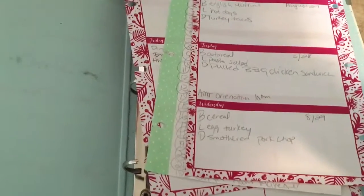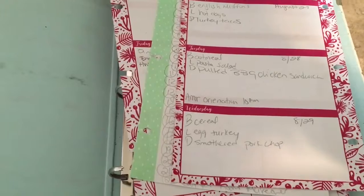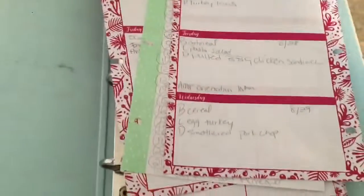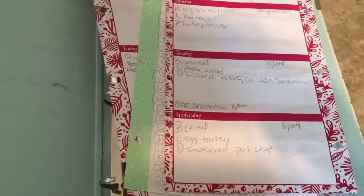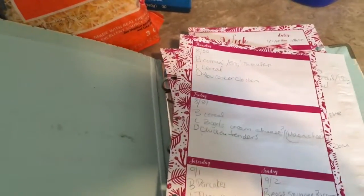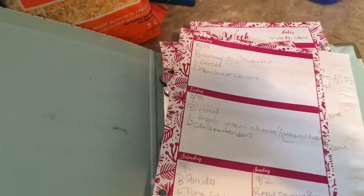Wednesday, we're going to have cereal for breakfast. For lunch, it says egg and turkey, so we're going to have hard-boiled eggs and turkey roll-ups, like turkey and cheese roll-ups, in her lunch. And then for dinner, we're going to have smothered pork chops. And Thursday, we went over that: the oatmeal or the English muffin, the cereal, and the slow cooker chicken.